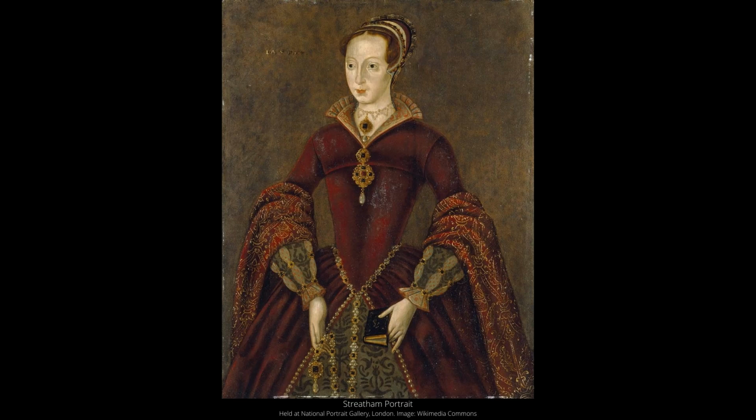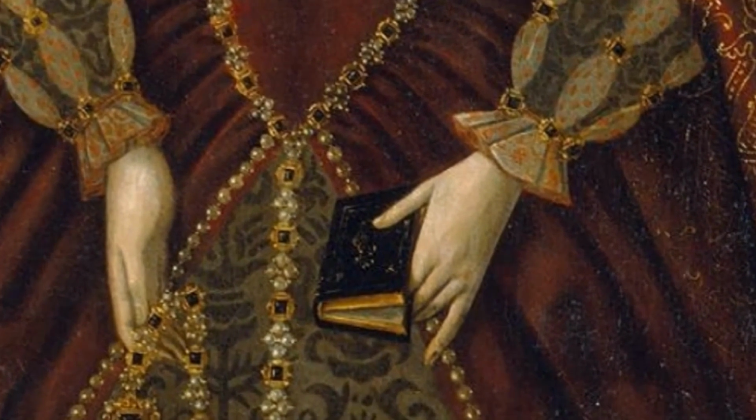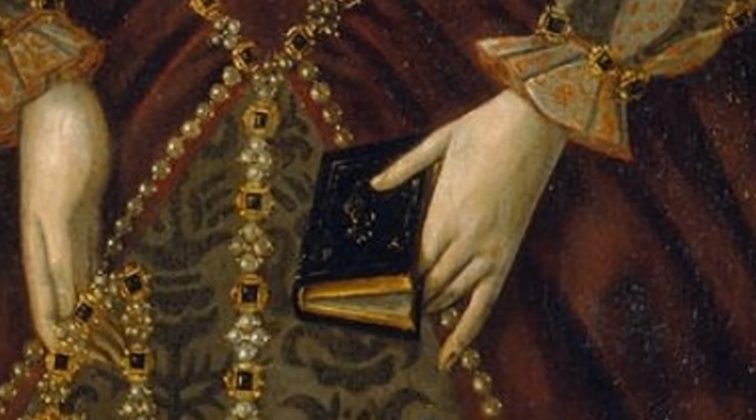If we come back to the Streatham portrait, we see that its sitter also has a black bound book in one hand. As well as suggesting a scholarly young woman, this is also one indication, beyond the fact that she was having her portrait painted at all, that she came from a wealthy family, as books were expensive objects in this period. The painting suggests more than wealth though. It suggests extreme wealth, the kind that royalty and precious few others had in the 1550s.